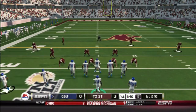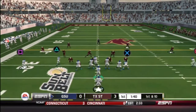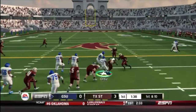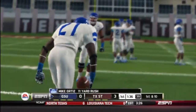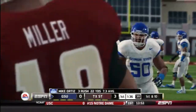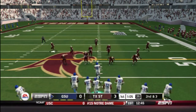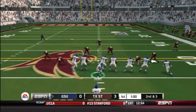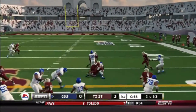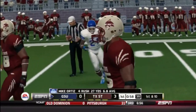Let's see what Georgia State can do after allowing the interception the last time around. Let's see what they can do this time around. The handoff to Ortiz. He gets a move on, and that's a first down, an 11-yard rush. And here comes the 2nd and 3 for Georgia State. Let's see what they have in mind. Ortiz with the handoff, and that's going to be enough for a first down after a 5-yard rush.